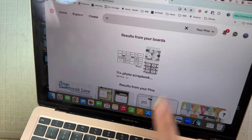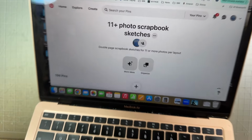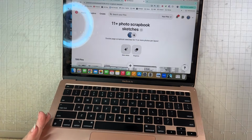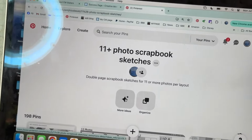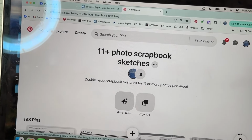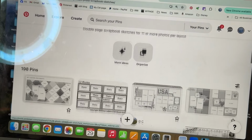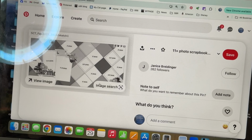So I went to my own boards and I typed in 11 for the search because I have this one board that's 11 plus scrapbook sketches. I guess I could zoom down a little bit. Let's see. I know it's kind of crazy, I'm sure there's a way I could do this and just merge it into the video, but I don't know what that is. This is that one that we looked at last week that has the little diamonds. That's kind of cute. I don't think that that's going to work for this though.